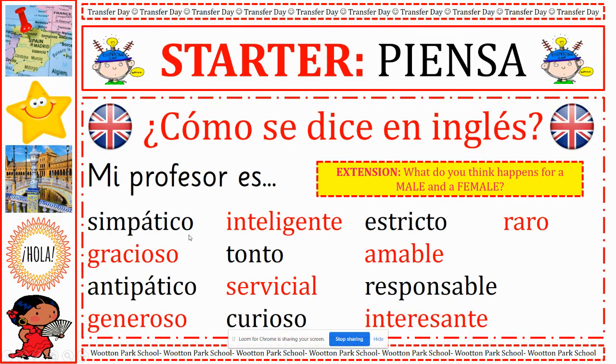That is for a male person. So simpático, estricto, raro. If it's a female, it would change to an A. Simpática, graciosa, antipática, generosa, tonta. So that's the difference between a male and a female. Good stuff so far. Well done.